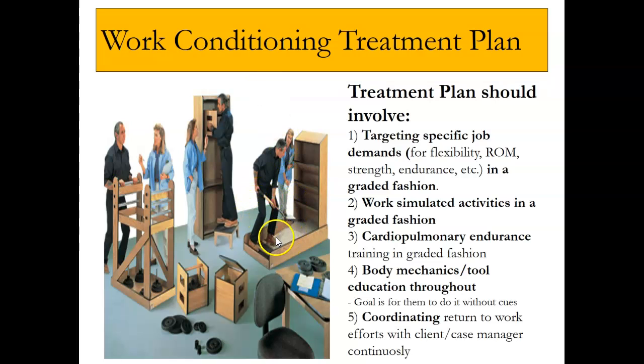Let's say, for example, with this shoveling thing, she's instructing him in the proper body mechanics and how to do it. Maybe they have a special tool, special shovel. We talked about the lighter shovel for shoveling the ice last week in The Sims. And the goal is for them to do it without you saying anything. So initially you're giving them all kinds of cues. You, the therapist, are cueing them the body mechanics, all that sort of stuff. By the 4th level, they're doing it without any cues at all. They have good posture, good body mechanics. They're demonstrating that they're ready to go back to work and to work safely without getting injured.